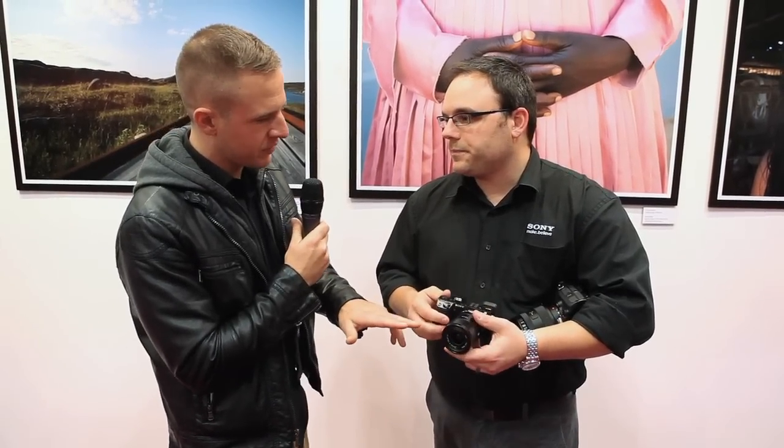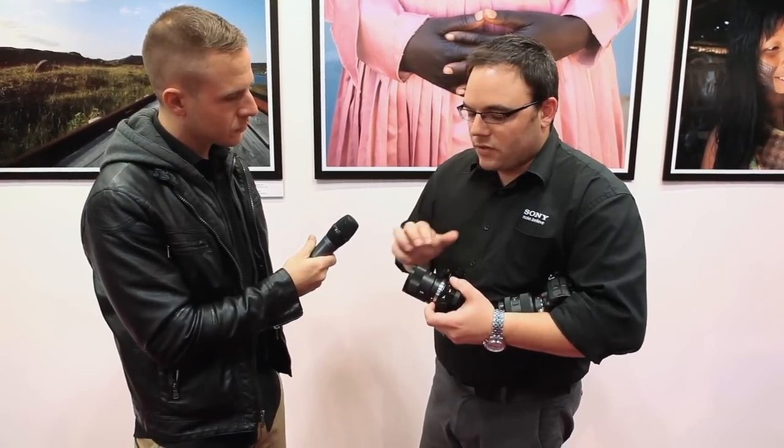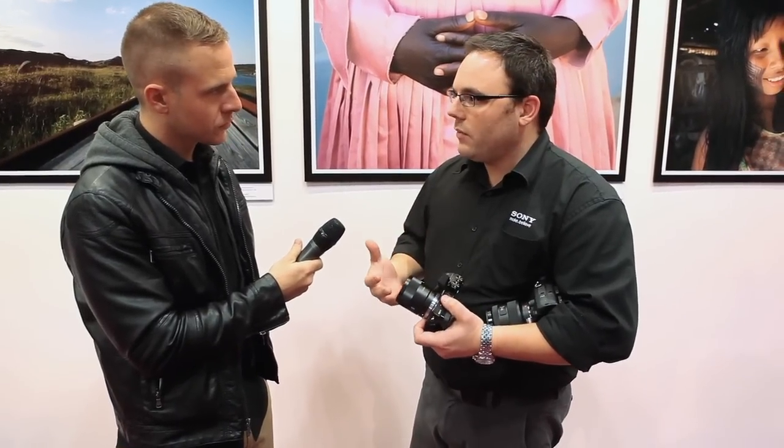And lens-wise, on the NEX, what choices do we have with that? Right now, we have 6 NEX lenses, and we have a 24mm Carl Zeiss 1.8. We have a 55 to 210, 18 to 55, 50mm 1.8, and a pancake 16mm 2.8. We have lots of options.